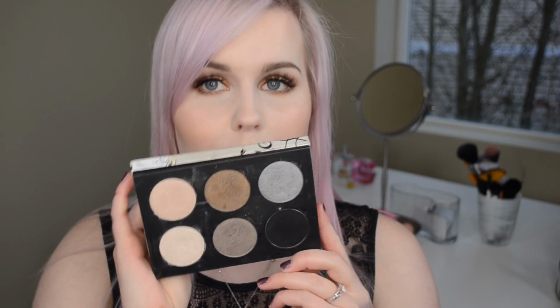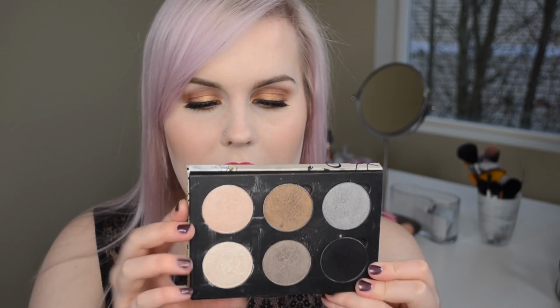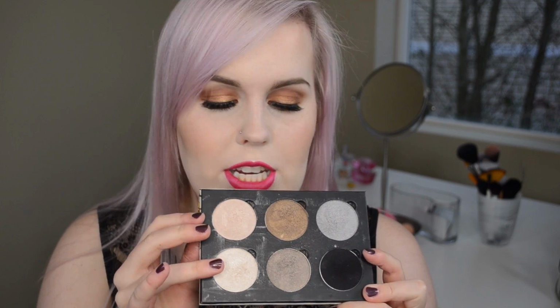Another Saucebox palette is the Creme de la Creme palette. I like this because it first of all has Black Widow, which is the blackest shadow I've ever tried, and then it also has these really pretty highlight colors right here. So these are obviously actually eyeshadows, but I love using these also as cheek highlights. So really like this palette as well.